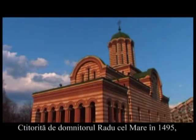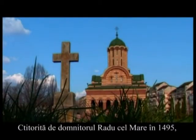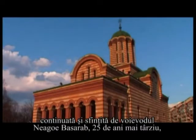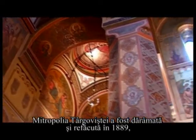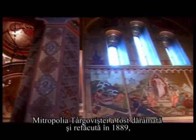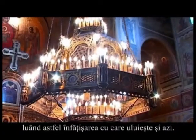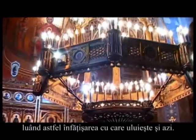Erected by ruler Radu cel Mare in 1495, completed and blessed by Voivode Neagoe Basarab 25 years later, the Târgoviște Metropolitan Bishopric was pulled down and rebuilt in 1889, in the shape in which it dazzles us today.